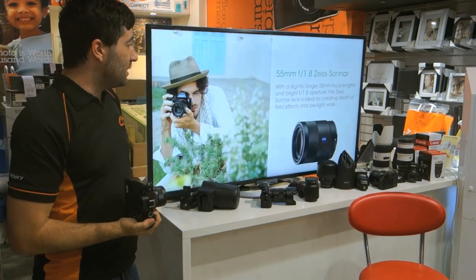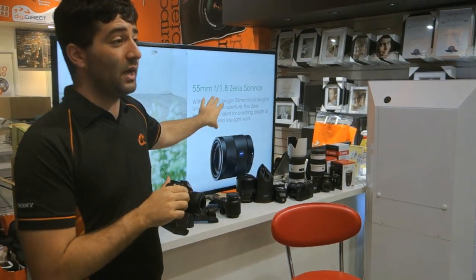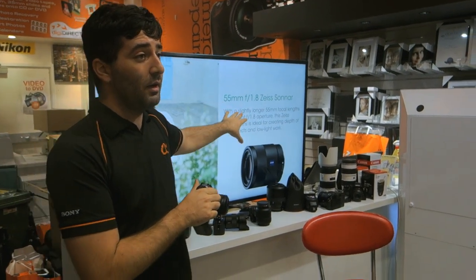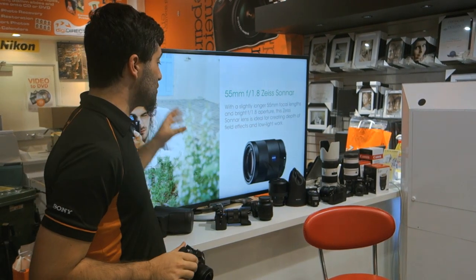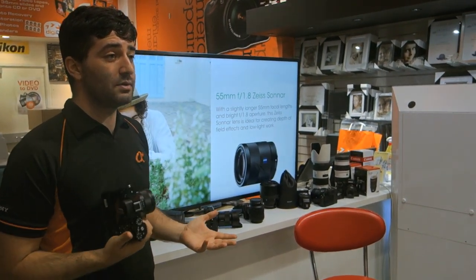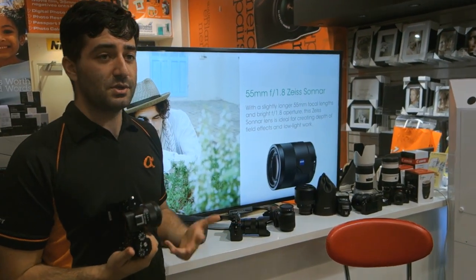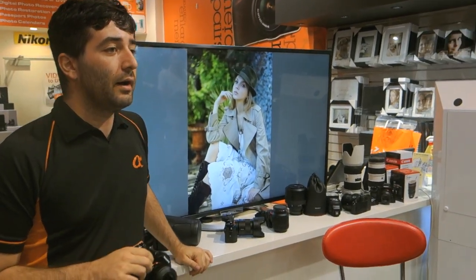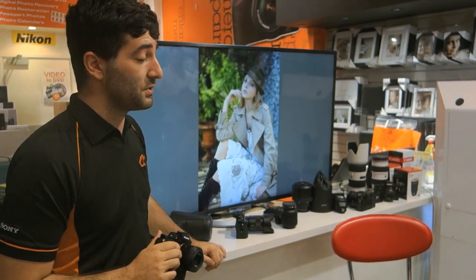Next up is the 55mm f1.8 Zeiss Sonnar. Again, this is not your classic nifty fifty. I know it says 50mm f1.8 right there on the slide, but this is not your classic 50 1.8. This is an extremely high resolving lens, fantastic background defocus. This is a slightly long normal, so you can use this, of course, for a little bit of longer portraiture. And as you can see there, it still has plenty of background defocusing ability.